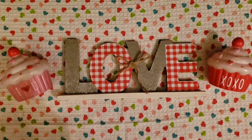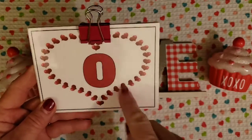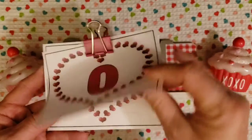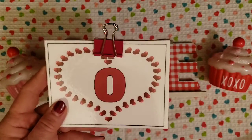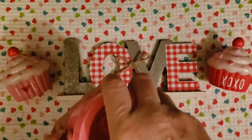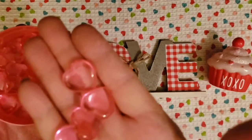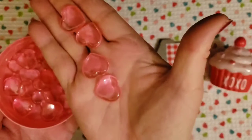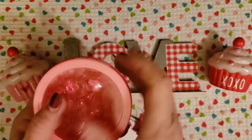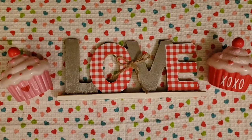This is just, and I do them for all month, I get different patterns and stuff. So this is a heart. It starts with 0, which is an empty set, but it's still a number. And then we'll do the same thing. I do have some little pink hearts here, if I can get the top off of this, there we go. They're little pink scatters, and they can use these for counters, and they can put however many the number is, so the numeral number, and we'll match it with quantity again.